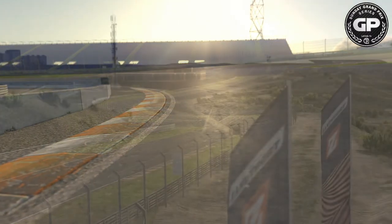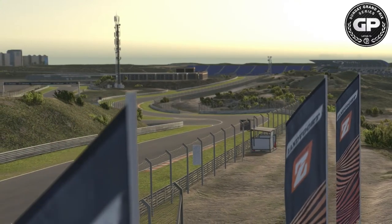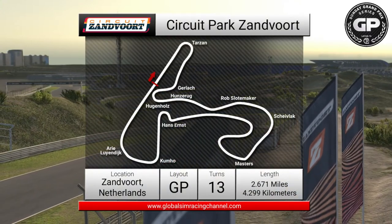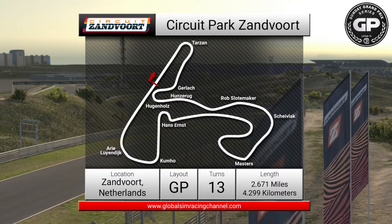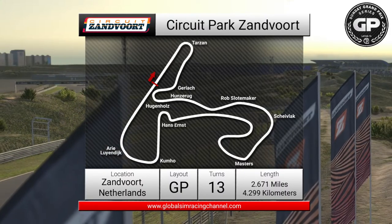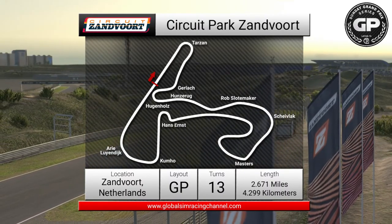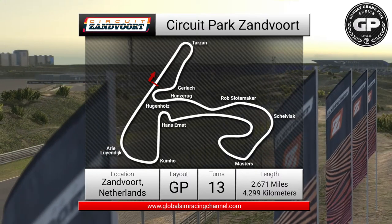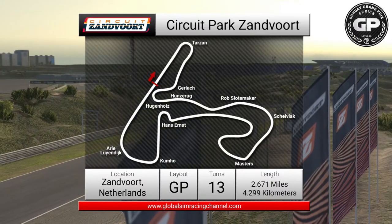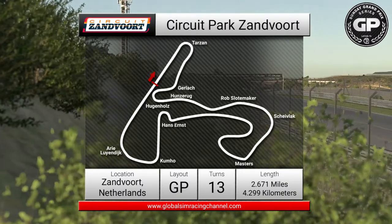Well, Joey, the locals call it Zandvoort, but I call it a really cool track. It is a really neat beachside track up here in the Netherlands. 13 turns, 2.67 miles, or just a tick under 4.3 kilometers, depending on how you want to look at it. And turn one, Tarzan, probably the best passing opportunity as it is from the start-finish straightaway, has a decent brake zone, but some really cool areas here on this racetrack.